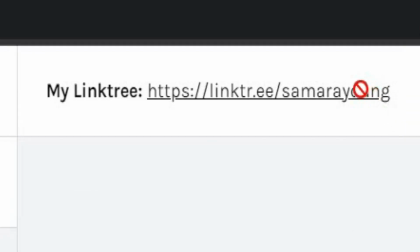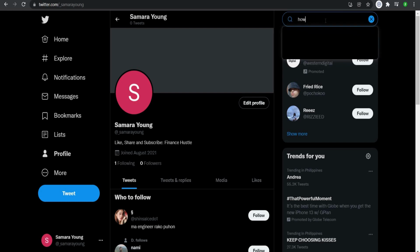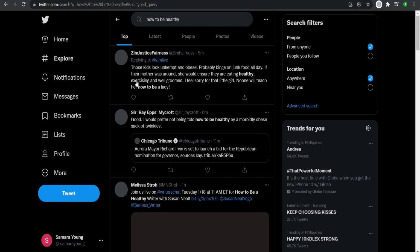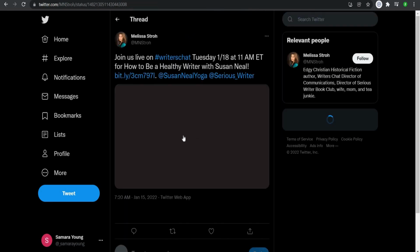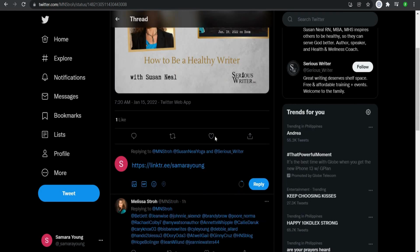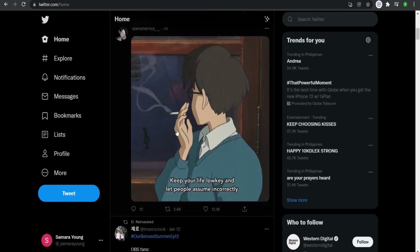Now all you have to do is copy and paste your Linktree link into Twitter. This will be a straightforward step for you because I know you're on Twitter. Now if you search Twitter for how to be healthy or weight loss or anything you're trying to advertise, the results will vary depending on what you're trying to sell. Simply reply to their tweets with your Linktree, which has both your unique link and a few call to action words. After that, you can utilize this method to go over the steps again and again.